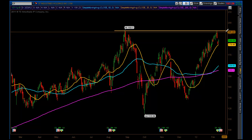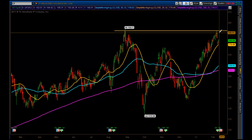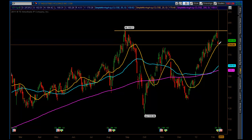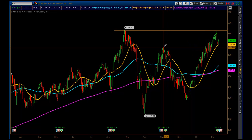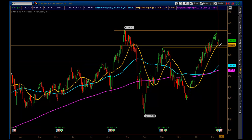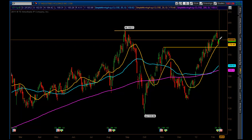If we get back up to this 192 area and you start to get some reversal candles, what I'm really looking for is a breakdown of the 20. You could probably take a small position here, but if we close below this 20, and you do have this pivot here, I think your next stop is the 50-day moving average, and that is a long way down. So keep this on your radar for a short trade.